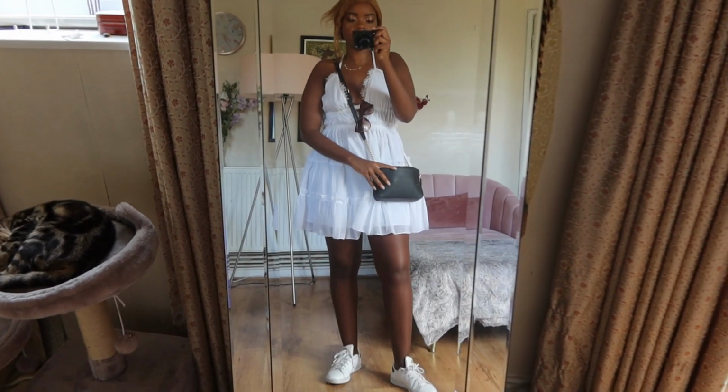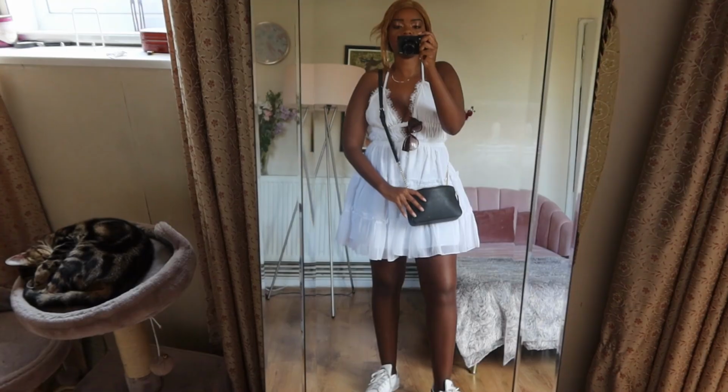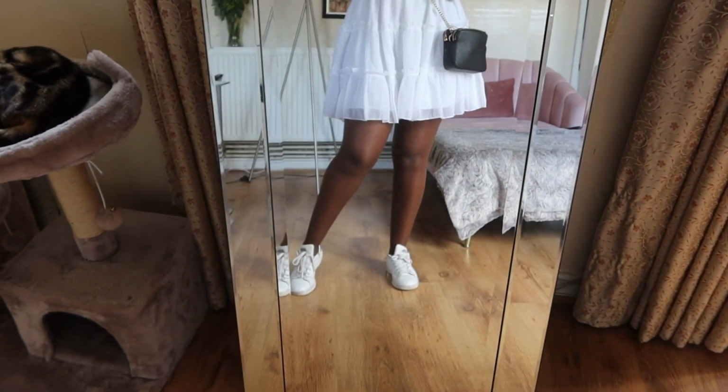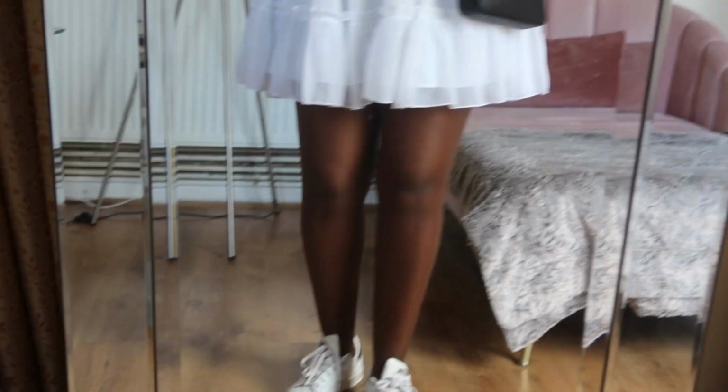Right, so it is the next day, you guys, and I've decided that I'm going to go to the park. I have a bit of a late start today, so I don't think I'm going to have too long to be outside, but I figured we might as well go ahead and put the tights to good use, test them out in the park. So this is what they look like.